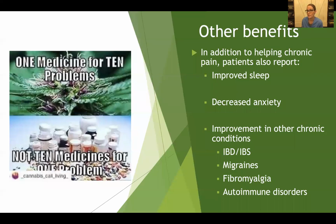So other benefits of medical cannabis, in addition to helping chronic pelvic pain, patients also report improved sleep, decreased anxiety, and improvement in other chronic conditions such as inflammatory bowel disease, irritable bowel syndrome, migraines, fibro, autoimmune disorders, in addition to other chronic conditions.